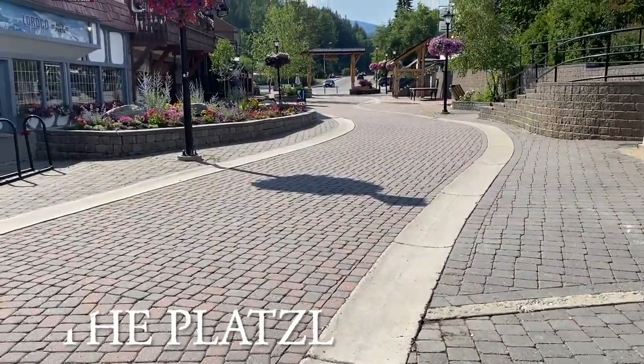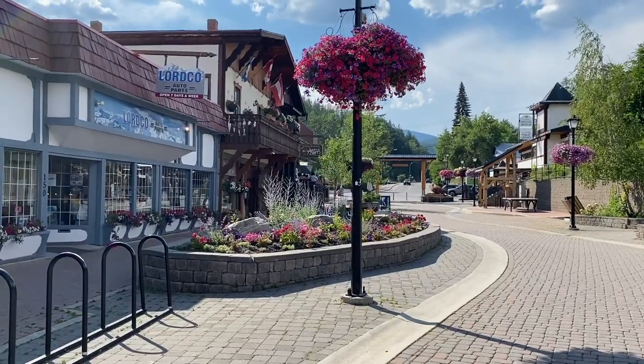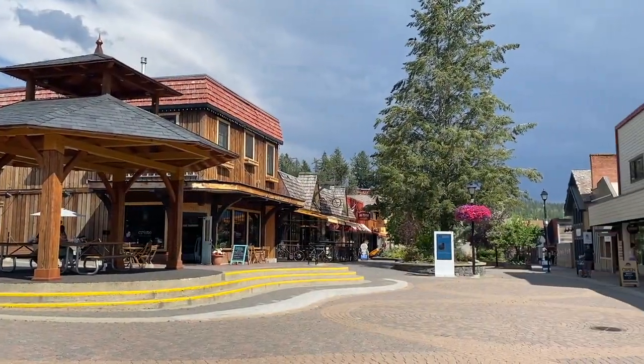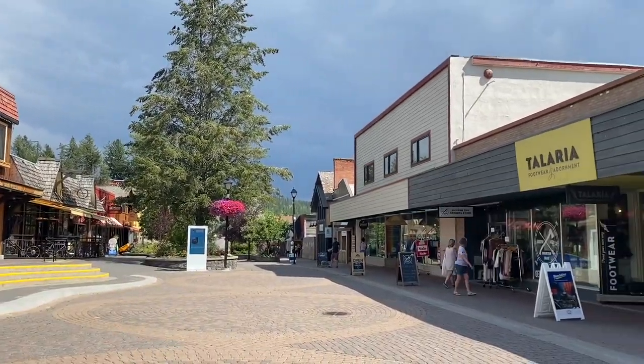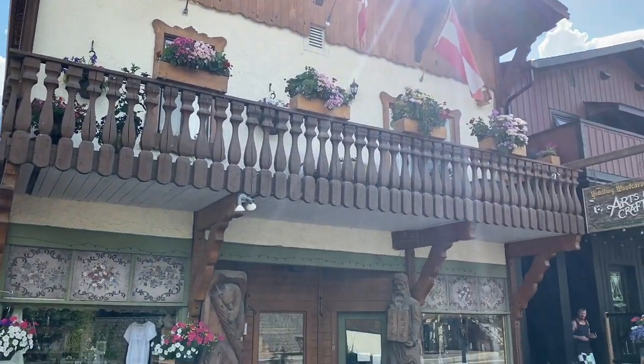We are here in Kimberley, BC, and we're exploring the downtown area, which is pedestrian only, which is pretty cool. This pedestrian area is known as the Platzl and is considered the heart of Kimberley. It has ample parking all around, is wheelchair and stroller accessible, and boasts several awesome eateries and boutique shops.